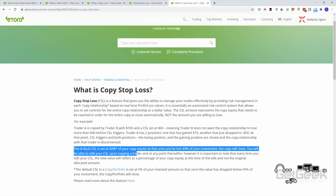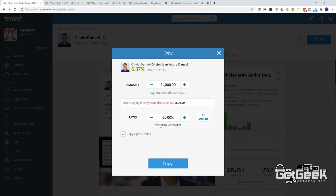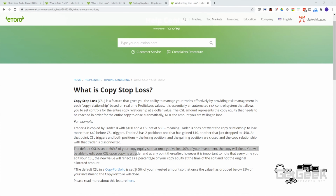And also, it's probably worth bearing in mind that the default copy stop loss is set at 60% of your copy equity, so that once you've lost 40% of your investment, the copy will close. Now that's just the default value, but obviously you can edit that to whatever value you want. That is in the range of minimum 5% and max 95%. So it's between those two numbers basically. And yeah, the 5% is a safety net that should only trigger when nearly all of the money in that copy relationship is gone. And also something to bear in mind is that the copy stop loss value will change if you change your copy amount. So adding or removing funds from the copy trader will trigger a recalculation of the copy stop loss value as a percentage of the new copy amount.